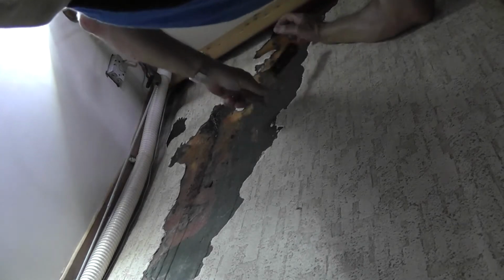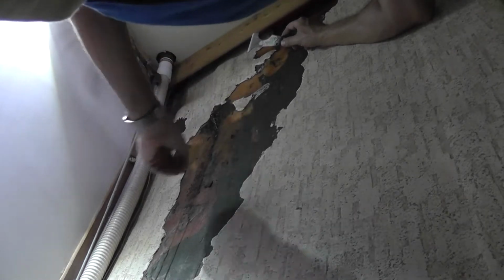Irwin did not make weep holes on these, that way if water did get in there, it would just drain. Like I said, you want it on the inside. It's a design flaw. Alright, we're going to give that a while.